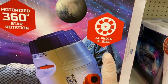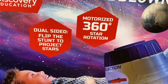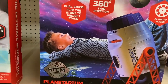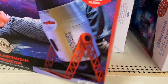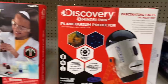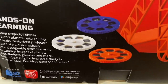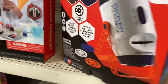But it comes with 24 photo slides, 360 degree star rotation, and it says 2-in-1 stars and planet projection. That is super cute. Can you scan this, Manny? It was with this one, so this one's 9, so this one probably has to be 9. But this is what it looks like. And here's a little disc. And it's hands-on learning. So this is something that kids need.